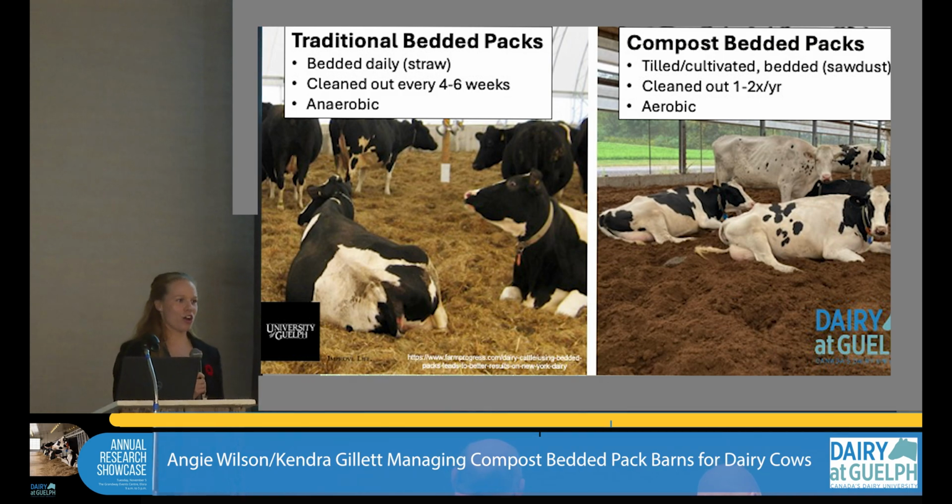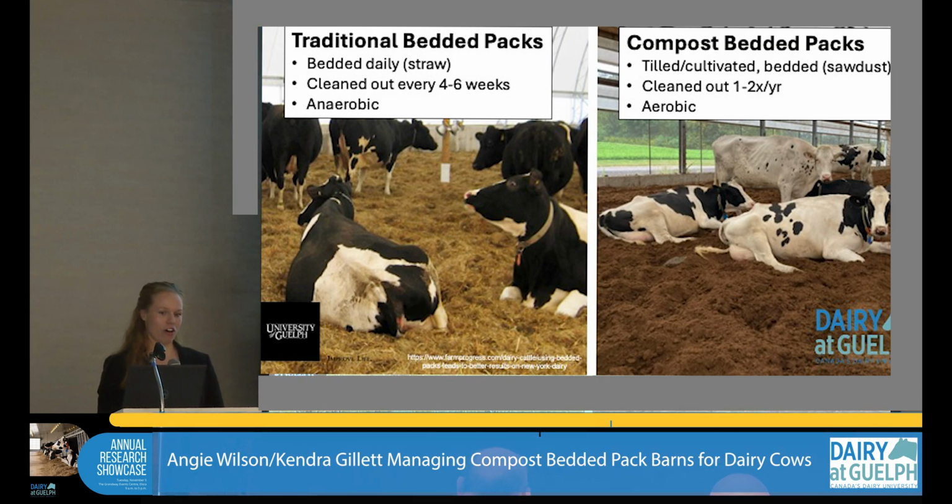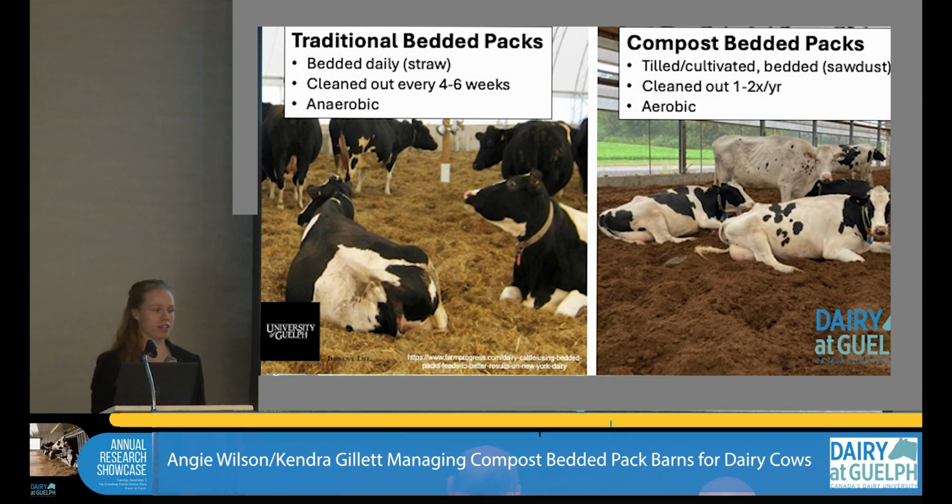Traditional bedded packs are bedded daily, usually with straw, and they're cleaned out every 4 to 6 weeks, and they undergo anaerobic fermentation, meaning they do not require oxygen. In contrast, compost bedded packs are tilled or cultivated usually twice a day, and they're bedded often with sawdust. They're cleaned out once to twice per year, depending on producer preferences and the rate of composting, and they undergo aerobic composting, meaning they require oxygen.